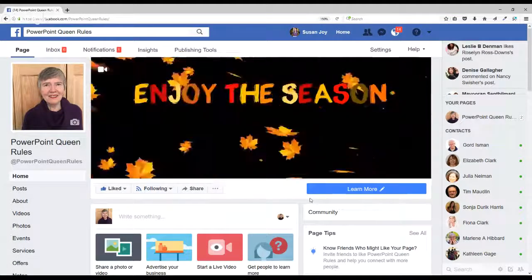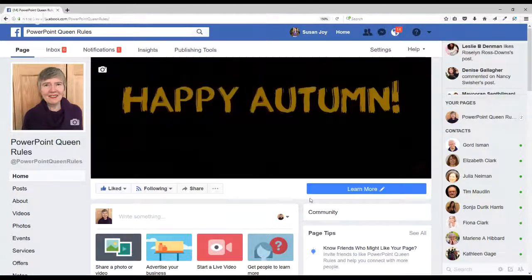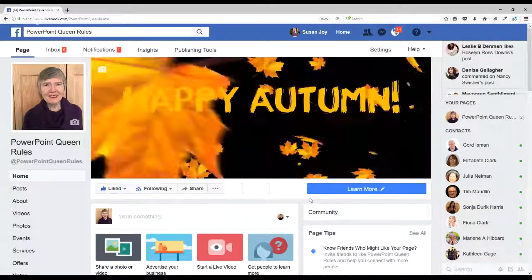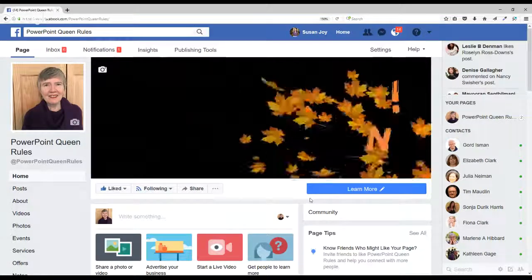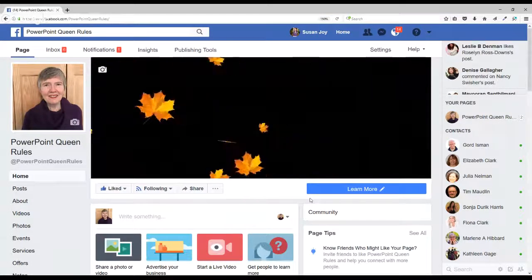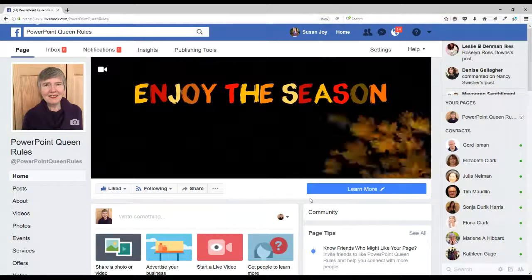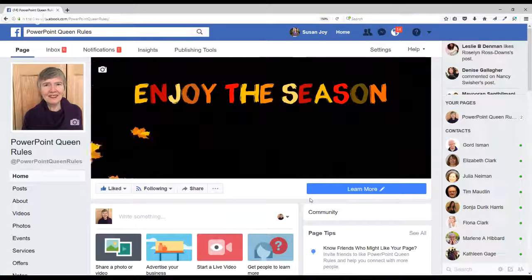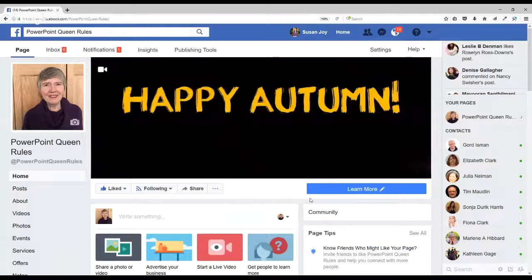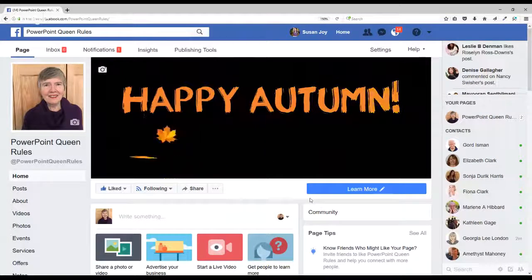Did you know over 50% of daily active Facebook users are using it only on a mobile device, not on a computer, only on a mobile device? So that means you really want to look at your page and make sure that it is appearing correctly on a small mobile device. The template that I created for myself to use for my header images, my cover images, looks good on both a mobile device and a desktop computer, but it's a little tricky.